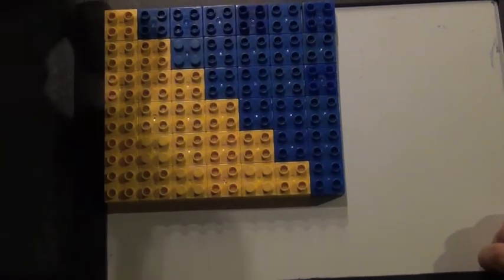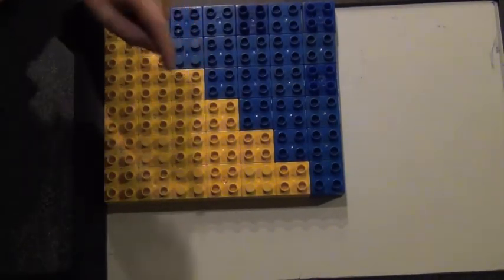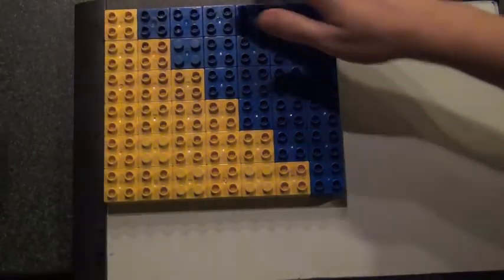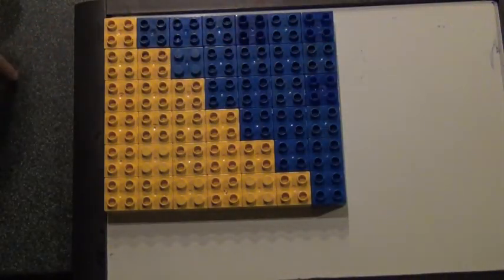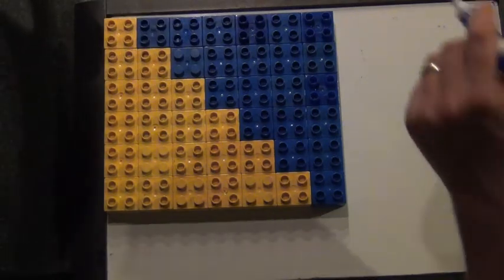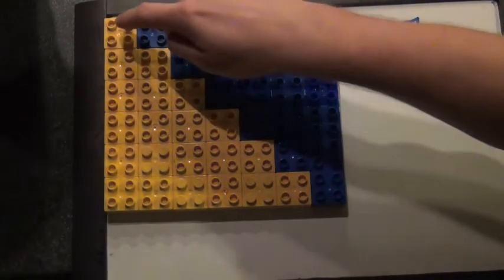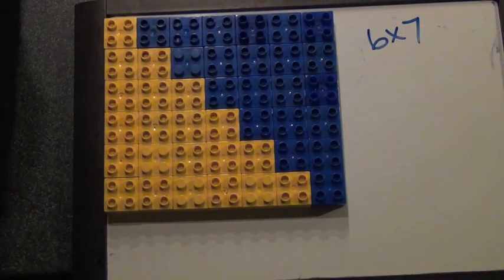Are you sure? Well, this sort of looks like a picture, like stairs in a blue sky. But is this a square? Lean back a little. Is this a square or is it a slightly different shape? It's a 6 by 7. If it's 6 this way and 7 this way, what shape is that? It's a rectangle.